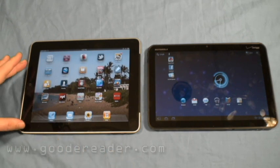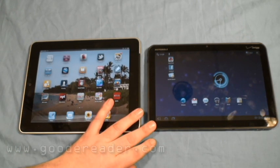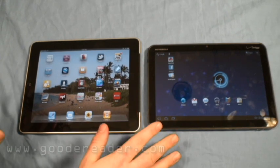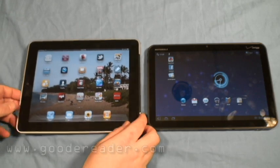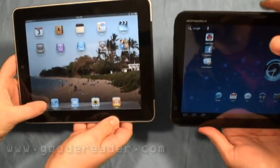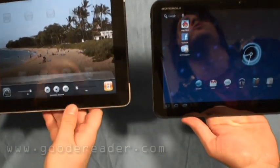Now, this is the iPad Wi-Fi 3G. It comes in at about $100 less than the Motorola Xoom, which does 4G under Verizon, 3G, and Wi-Fi. So what we have here is just the two tablets. The first test we want to do is landscape and portrait mode. These devices are both capable of doing landscape and portrait via the orientation gyroscope inside.